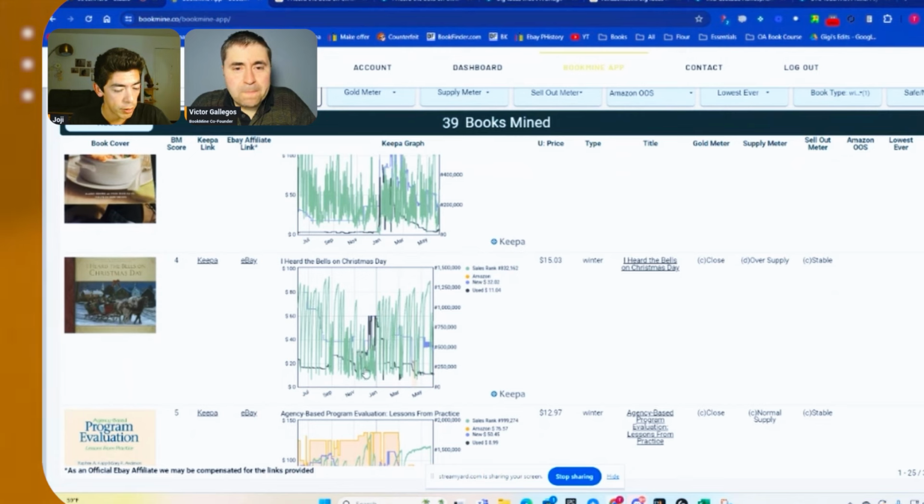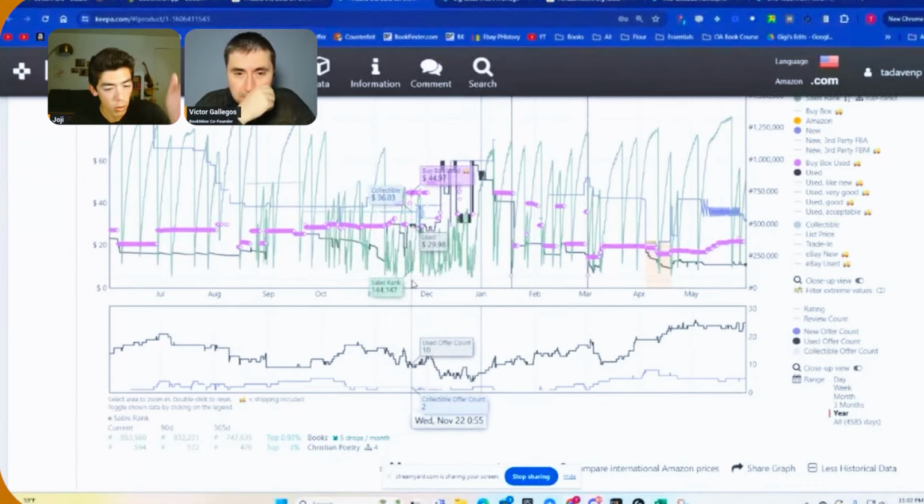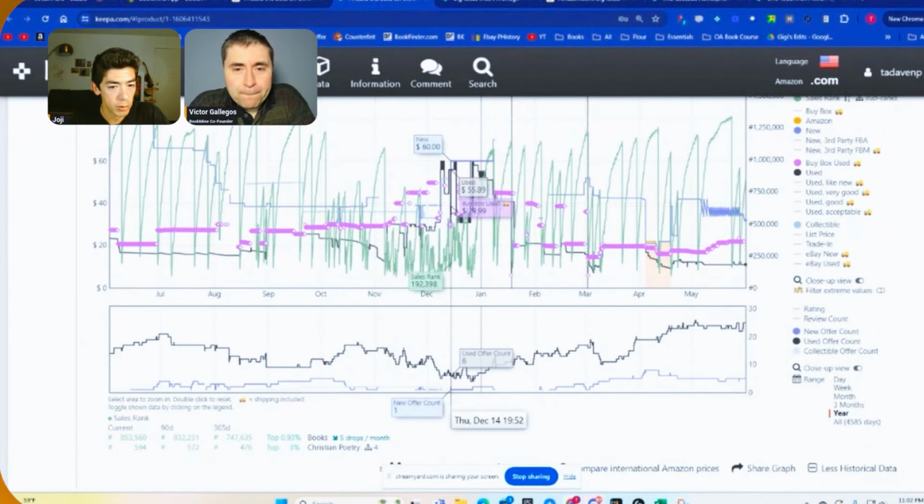You can again see from the Keepa graph that this has seasonality at what time, Victor? Pretty easy to tell. All December, this book really spikes. So November, December, this book really spikes well. Right. And you can see that sales rank here on the Keepa graph as well. Way more heartbeats, way more sales rank drops in November, December, like we'd expect. And we can see that used price go up.